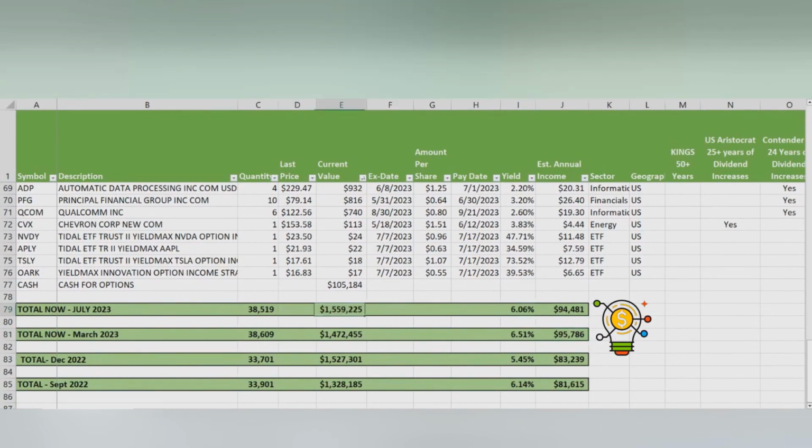And of course, this is a snapshot, but right now it's $1,559,225, with over 38,500 shares of different stocks. And again, you can kind of see how my patty has grown from September 2022 at $81,000 and December at $83,000 to that moment in time where I was really pushing it in March at $95,786. And now here we are at $94,482 with $100,000 in liquid cash in order to really leverage for those put options.